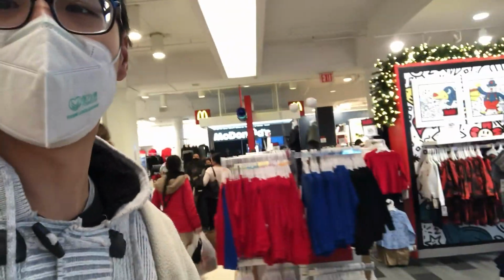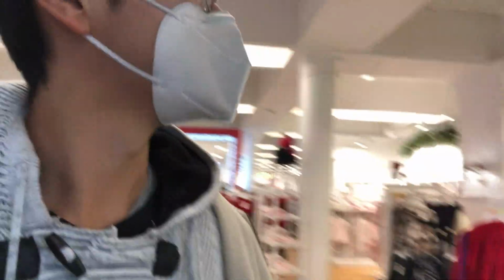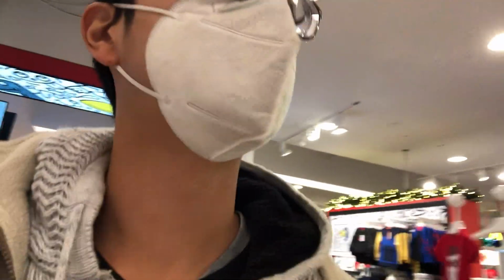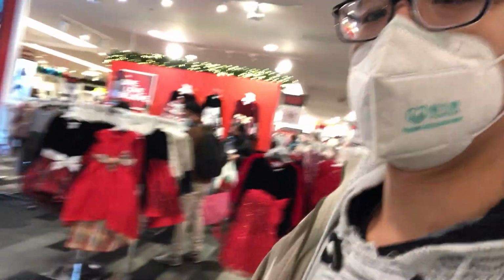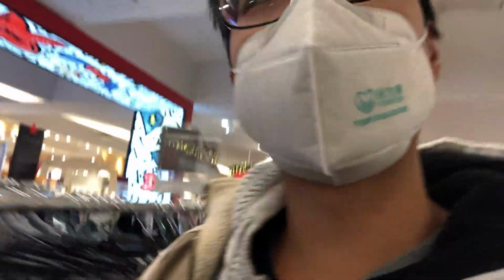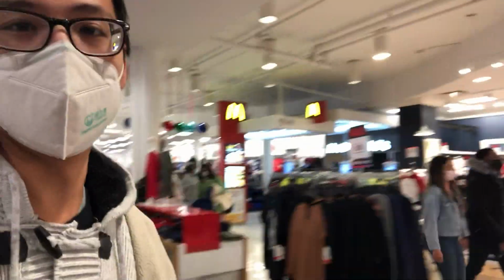They even got a McDonald's in here. That's insane. They have a McDonald's. I think they have a Starbucks in here too. But wow. Look at that. And Christmas themed clothes too. I mean, that's such a seasonal thing to have such inventory for just Christmas stuff. And then there's your McDonald's.